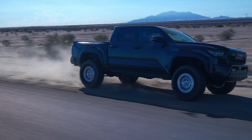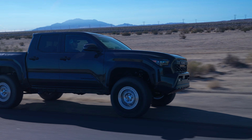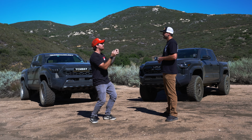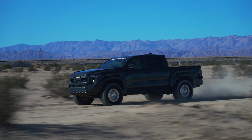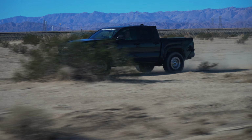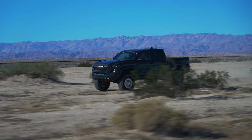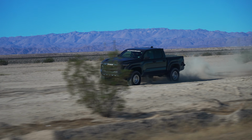You're feeling everything, and then on the dirt, I thought you were gonna feel that same stiffness, but it was a lot smoother. That's where the balance comes in. On the street, you'll feel the control, you'll feel it planted, you'll feel the grip. And then in the dirt, you're just getting that compliance. It's going through those whoops, those dips, and it's that perfect flat feel that we're chasing. It can eat up all those inputs.